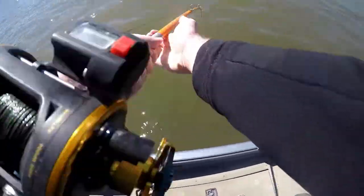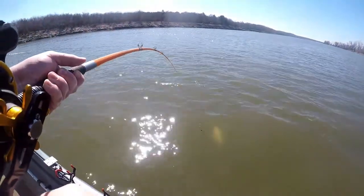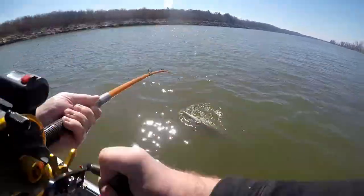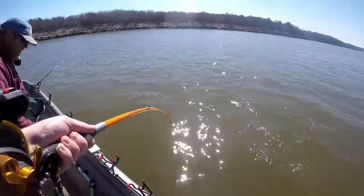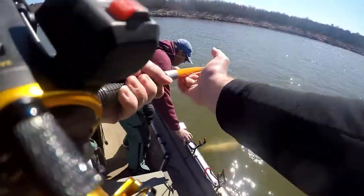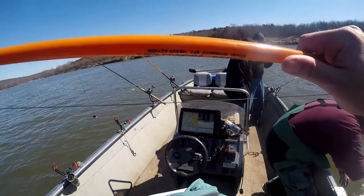Just trying to. Do you want a picture or anything, or I'll just let you look in the water? That's gonna look at them. I don't mind another picture. I wouldn't mind another picture if you don't mind. Yeah, definitely. Yeah. Try to walk backwards.